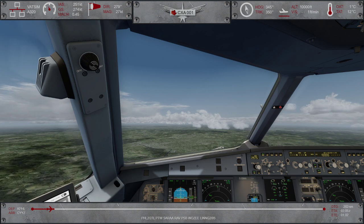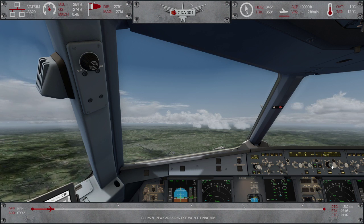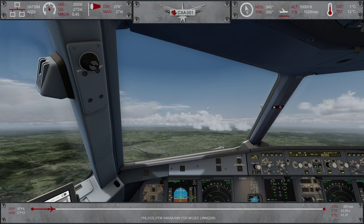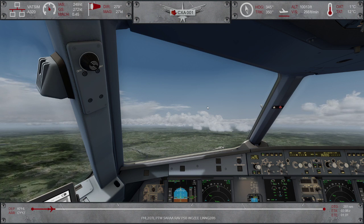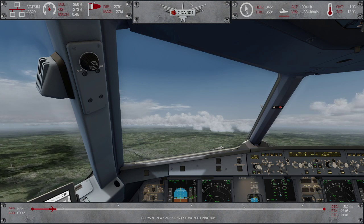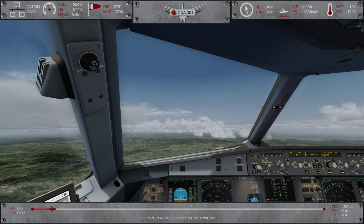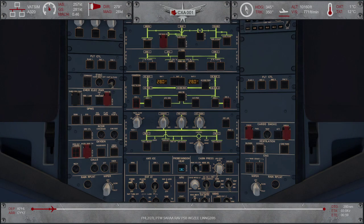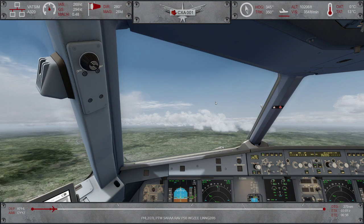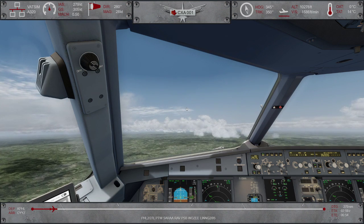Canadian Express 001, climb and maintain flight level 360. 360, Canadian Express 1. Southwest 551, cross the Hampton VOR at and maintain flight level 250. 250, cross Hampton, Southwest 551. Canadian Express 001, climb and maintain flight level 360. 360 for Canadian Express 1.